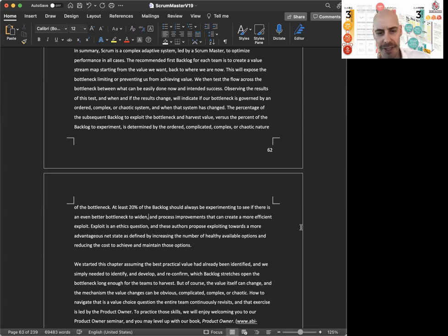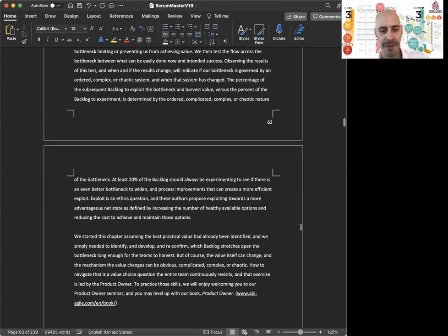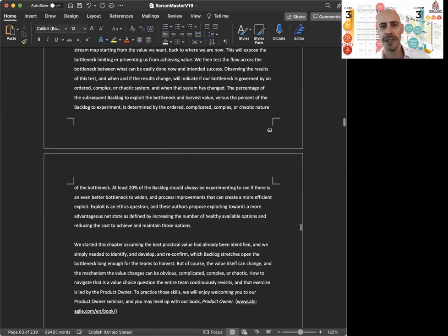Exploit is an ethics question, and these authors propose exploiting towards a more advantageous net state as defined by increasing the number of healthy available options and reducing the cost to achieve and maintain those options. So attacking a healthy competitor is in general a poor choice. Amplifying the system that even helps your competitor in general creates even more revenue for you, even selfishly, by creating a healthy system.